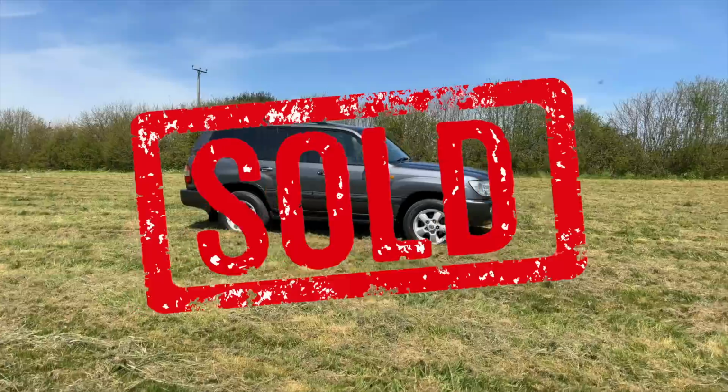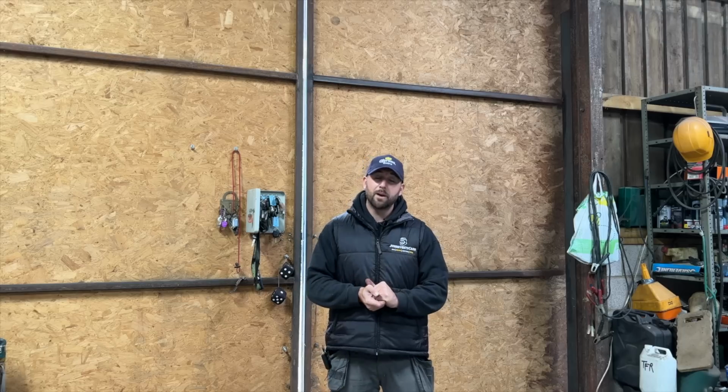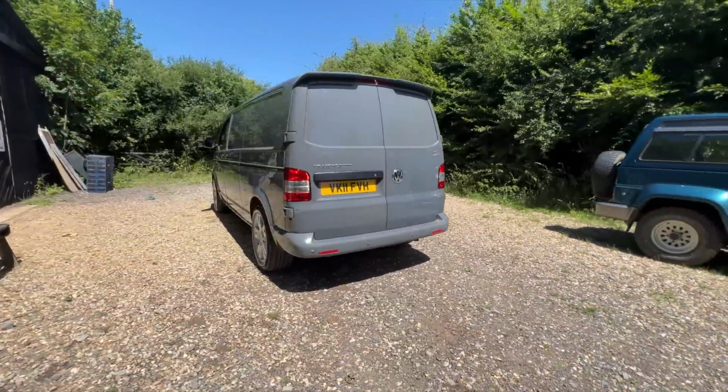Last time you saw me start with a budget of £19,132.10 after I sold a lovely Toyota Land Cruiser Amazon. With that budget, I went on to buy a 2011 Volkswagen Transporter T5 van. As always, I said I would let you know a full breakdown of costs on that van as soon as it is sold at the start of the next episode, which is now.